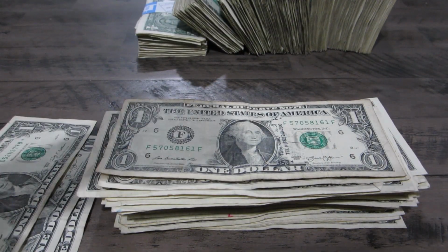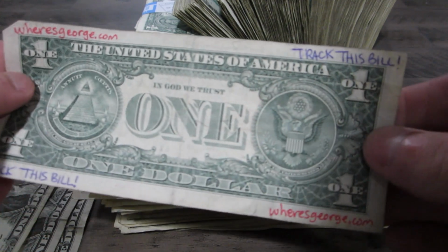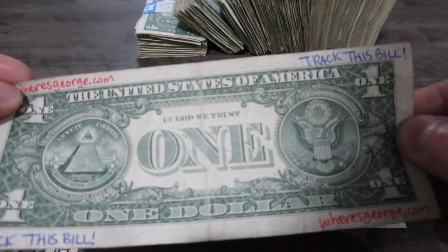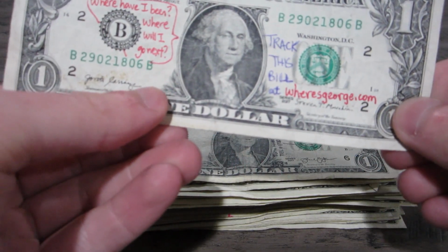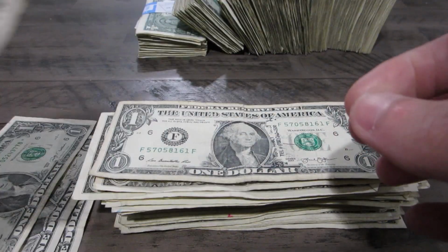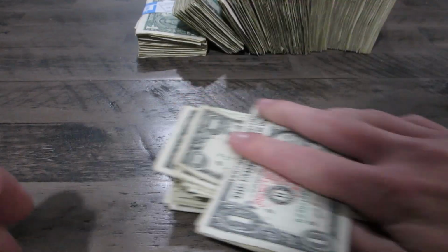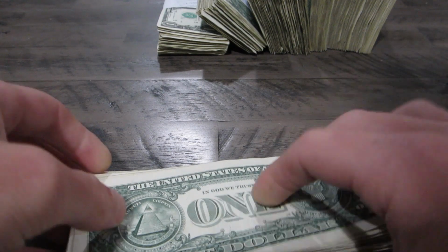And then this one's pretty awesome. A handwritten Where's George note. Never found one of those before. Completely handwritten, no stamps. That's awesome. I'm excited to see who did that, because that takes some time to write that out, and I'm sure that they've done quite a few that way. So pretty cool, and looking forward to looking that up in just a few minutes here. But for now, we gotta move on to bill number 3. So let's get into it.